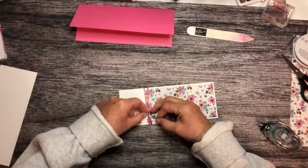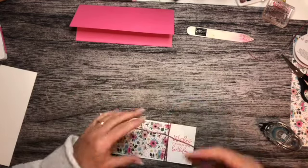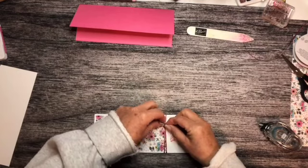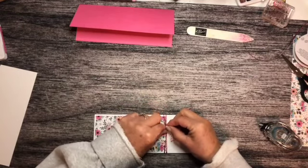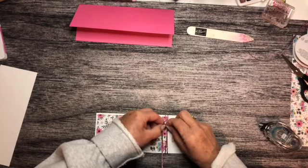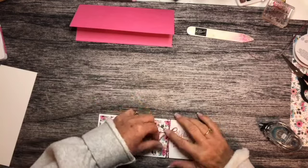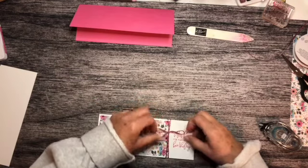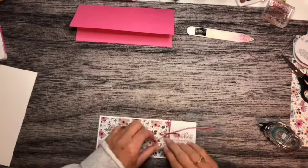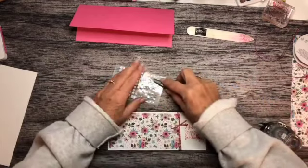I'm going to come up a little bit, I think. There, that looks so pretty. Just pop a bow on there. Now this stuff is a little bit slippery. I think I'm going to put a glue dot under the bow to keep it in place.